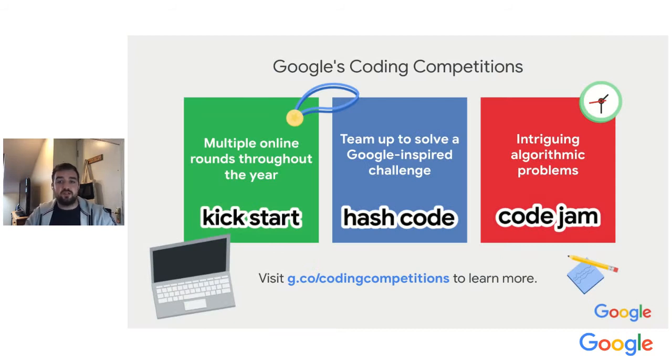Moving on to coding competitions. We have 3 amazing coding competitions that run each year, and they offer a great chance for you to develop your programming skills, meet other coders, and have fun. If you're new to coding competitions, Kickstart is a great place to start. Kickstart hosts multiple online rounds of algorithmic challenges throughout the year, and you can participate in one or join them all. Hashcode is our annual team programming competition modeled on software engineering at Google.